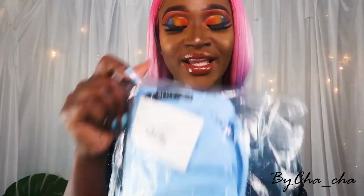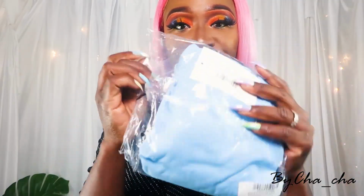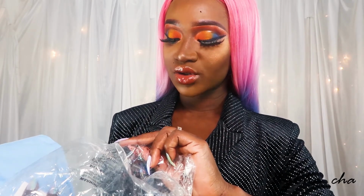Yeah. So we're almost done, guys. On to the next item. I got this baby blue. I love the color. I think this baby blue set, it's a lounge set. I got a size 8 cycling short and a top.